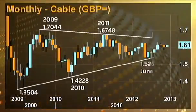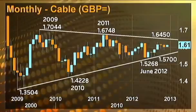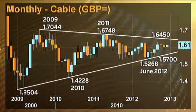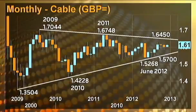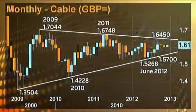Last year continued a trend of rising lows that started in 2009. And in fact, July's low in this year tested that trend and attracted strong buying interest. Now the result is that 2012 has only recorded 2 months of losses, and that's the lowest number of down months in any 1 year for 10 years trading. So I am cautiously positive on cable.